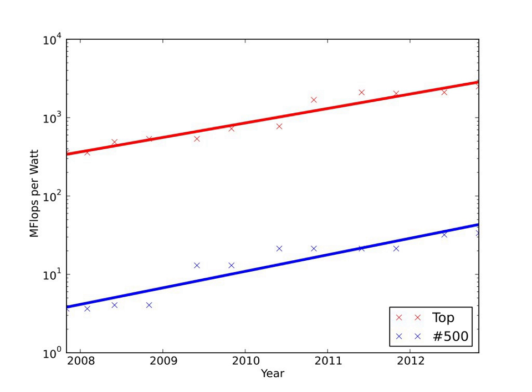Topic: Green 500 list. The Green 500 list ranks computers from the TOP500 list of supercomputers in terms of energy efficiency, typically measured as LINPACK flops per watt.